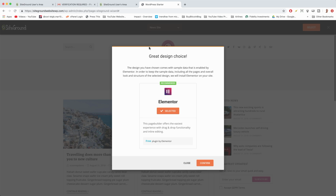Alright, and it's going to say great choice. The design you've chosen comes with sample data that is enabled by Elementor. Alright, so we will install Elementor on your site. That way you'll be able to keep making and adding stuff to this site from within Elementor. So most cool themes these days, like the one we've selected, need a page builder, which just lets you build more within that theme. Elementor seems to be the best page builder ever, pretty much at the moment, so there's really no harm in adding Elementor along with our theme.